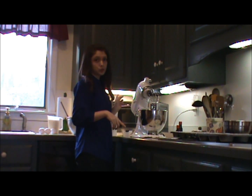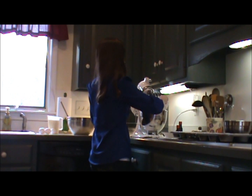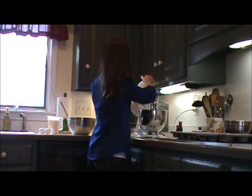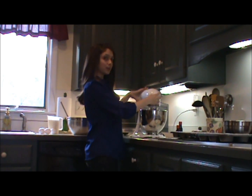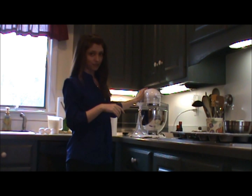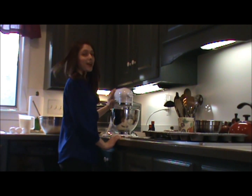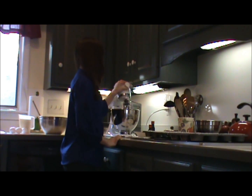And we're going to add in 2 cups of sugar. Okay, there we go. We're going to cream this together now on a medium speed. You want to make it light and fluffy. Okay, this looks good to me.